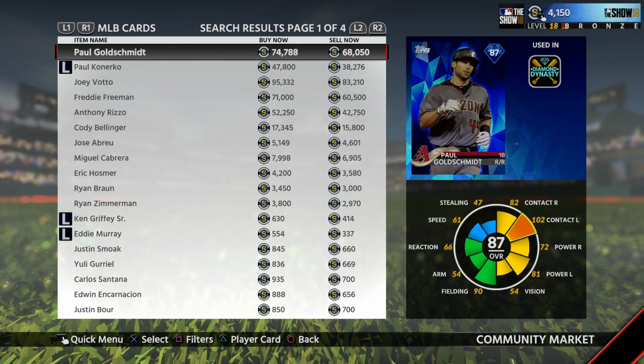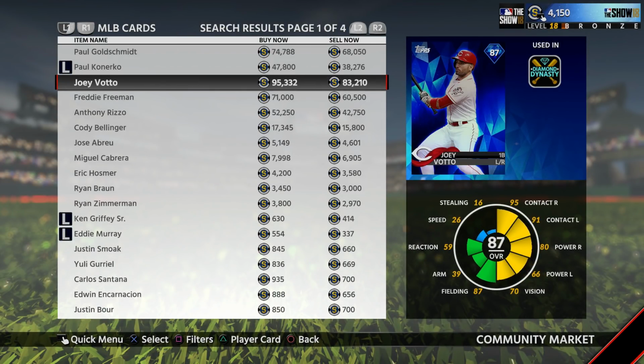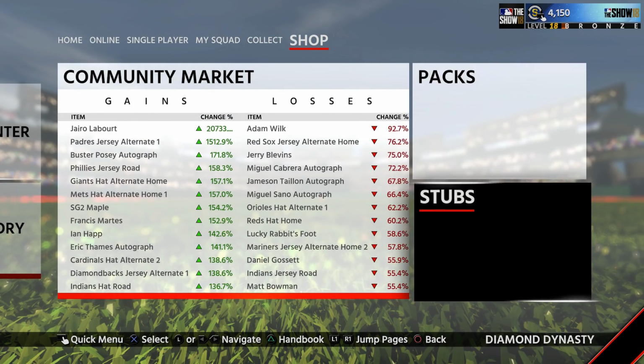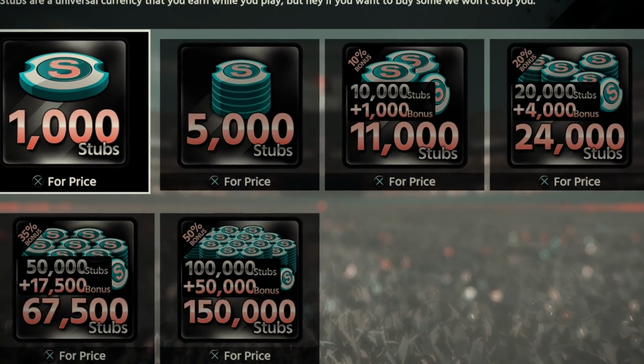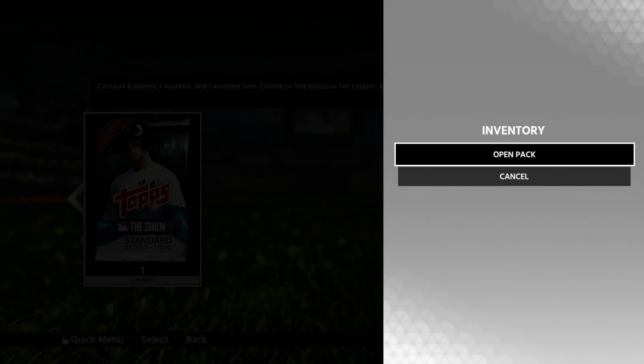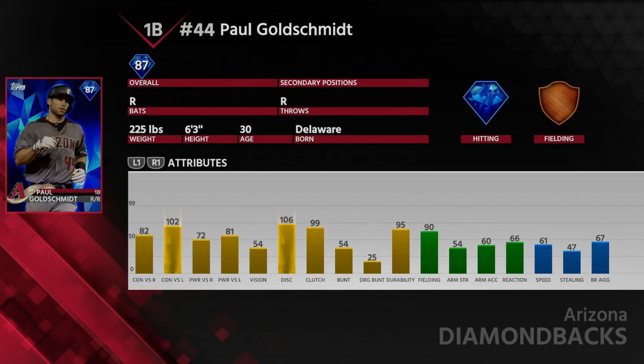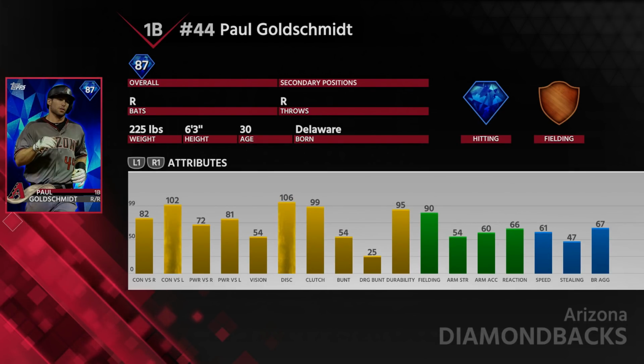Are you looking to upgrade your first baseman and can't quite afford the big dogs? Without going over to the dark side? Or trying your luck in the pack odds? Come on, come on, come on. Well, we're here to highlight the top first baseman you should consider adding that won't leave you crying after you buy him. So here's our top 5 first basemen when you're on the budget in MLB The Show 18.